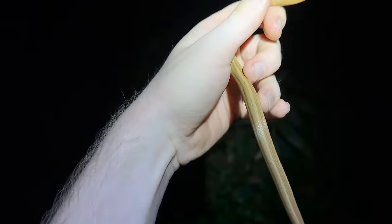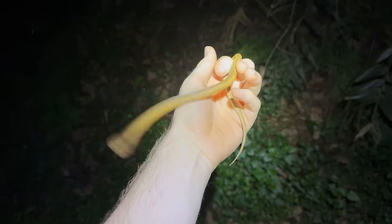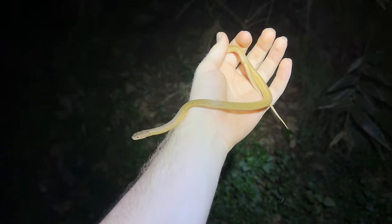And that right there is my cue to let this guy go. But yeah, first mock viper of the trip. Wouldn't be surprised if we see another. I'm gonna let him go because he's going totally spasmodic. All right, guys, night herping is officially truncated. If we don't see something on the way home, I'll see you in a bit.